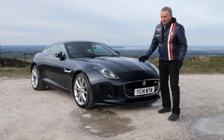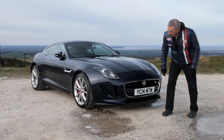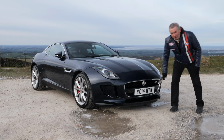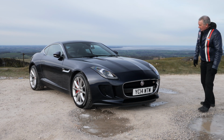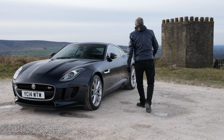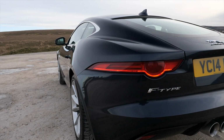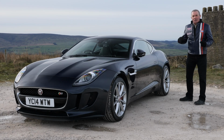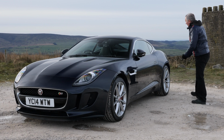Bi-function headlamps, I dread to think what that means, but anyway. High pressure headlamp wash, the honeycomb grille, the fierce Jaguar there on the front and the S badge, low chin spoiler, front and rear parking sensors, the lines, the big haunches that you can see in your rear view mirror, the noise it makes, it's a fabulous car.